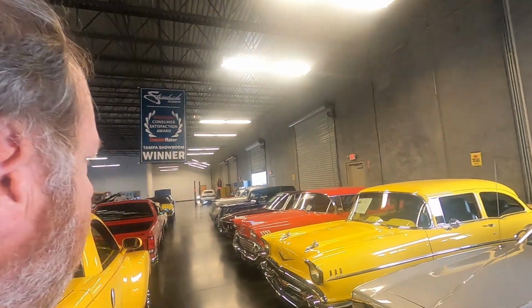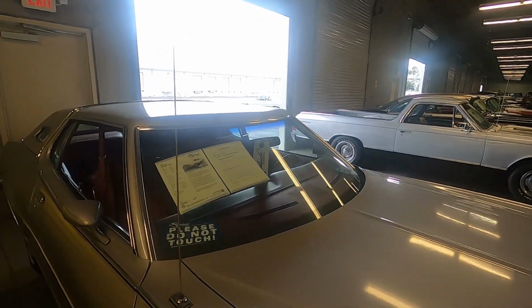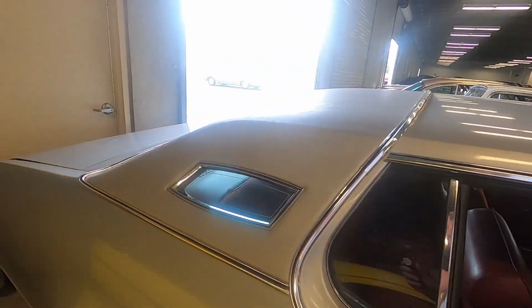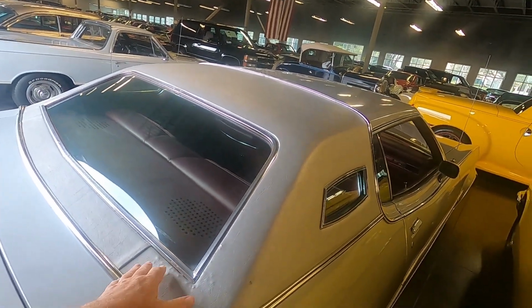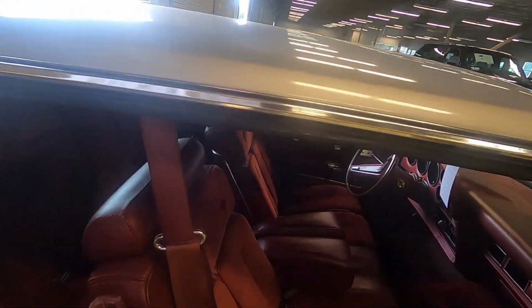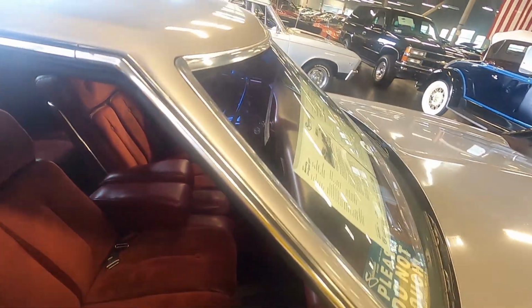But not everything here is a hot rod. If you look at this one, this is a really nice Mercury. It's a Cougar XR7, 1974 XR7. Kind of looks like a survivor. You can see a little bit of bubbling under the vinyl roof there, or Landau roof. Interior is that '70s cloth, kind of felt feeling stuff. Very nice.